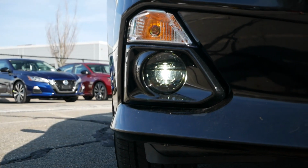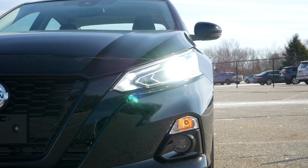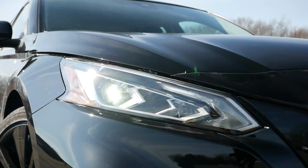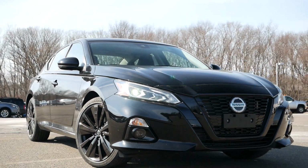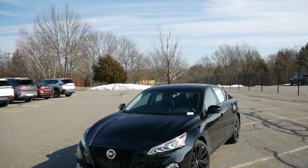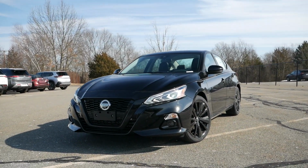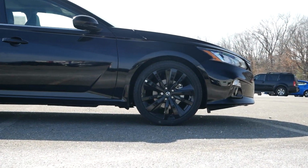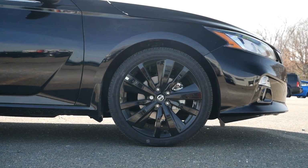And with the standard LED headlights, the sedan still appears to be modern and relevant, despite this generation not experiencing a substantial mid-cycle refresh. While looks are always subjective, the Altima is one of few cars in this market that's aged quite well, and does have a striking road presence that some rivals are beginning to lose with their older front fascias. Moving over to the side profile, the Midnight Edition will come equipped with 19-inch gloss black wheels.